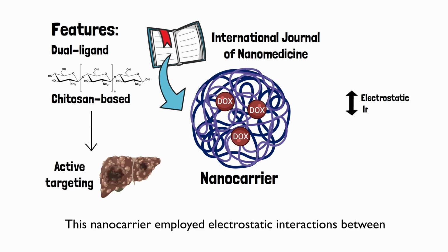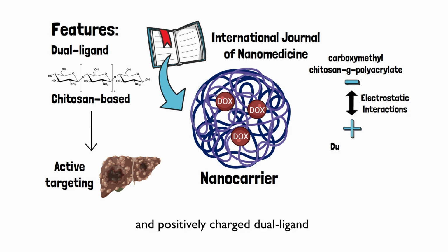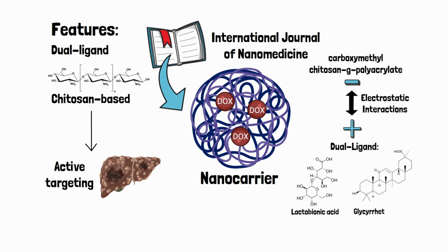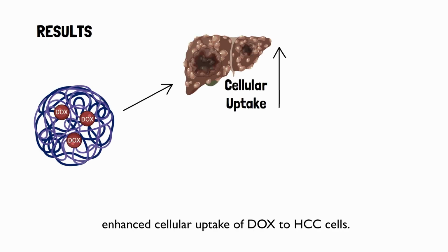This nanocarrier employed electrostatic interactions between negatively charged carboxymethyl chitosan-g-polyacrylate and positively charged dual-ligand. The results indicate that the nanocarriers enhance cellular uptake of DOX to HCC cells.